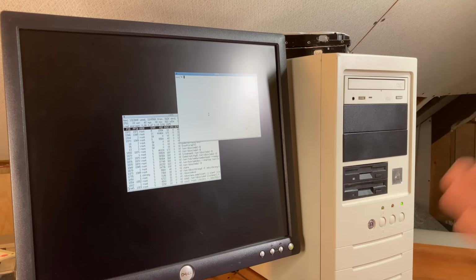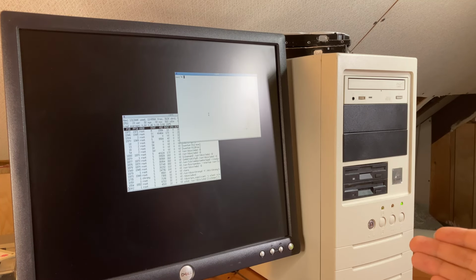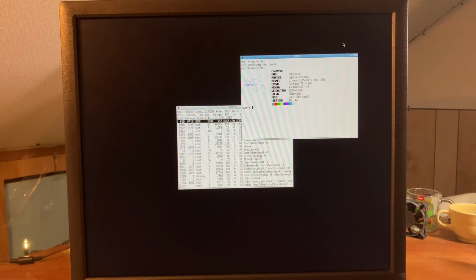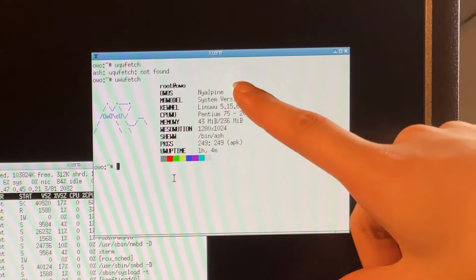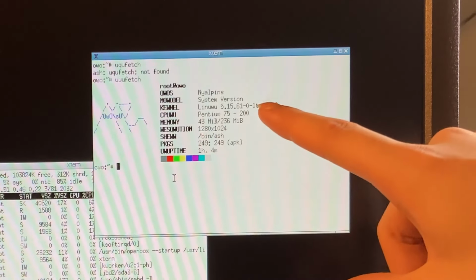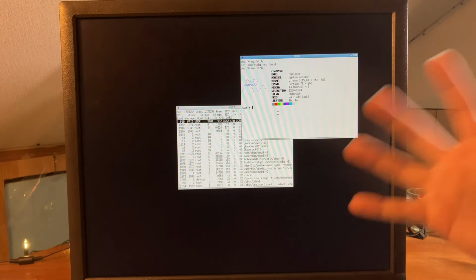Anyway, I tried to compile it, and it didn't work. Because it turns out it's not good enough just to have GCC. You also need G++ and these things called build tools. I didn't know that. That was a fun half hour. So, I got those. And now, with it actually compiled and installed... God damn it, I need a place for the mouse now. As we can see, we are running uwu fetch on i586. It is beautiful, and it's actually working.